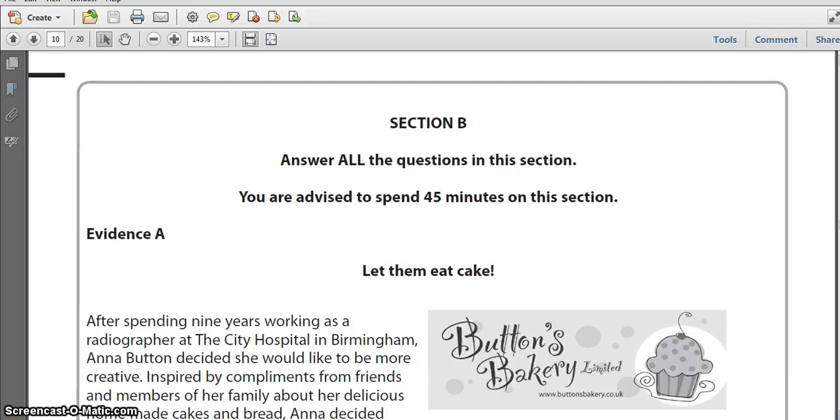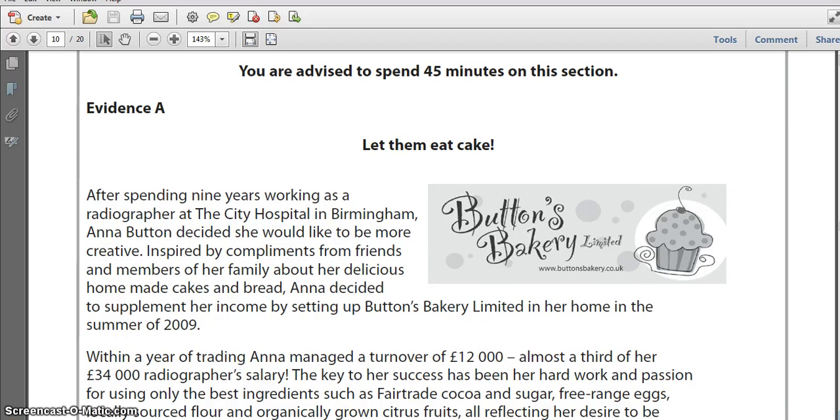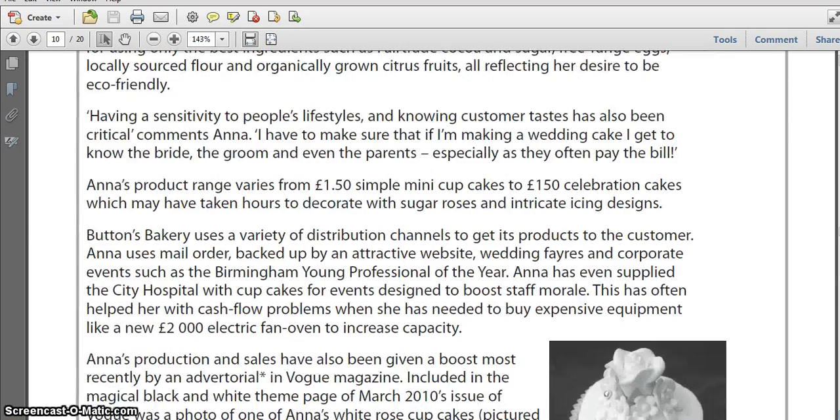Section B of the Summer 2012 Unit 1 exam was all about a bakery. Anna Button has Button's Bakery. She gave up her job in a hospital and now she is a baker. She makes cupcakes and wedding cakes and all that type of thing.